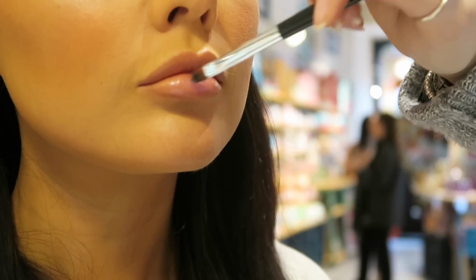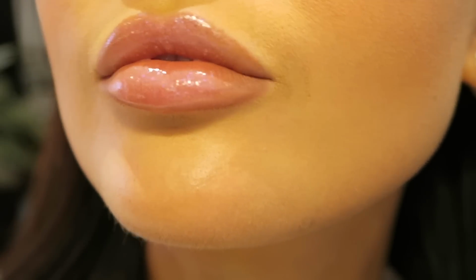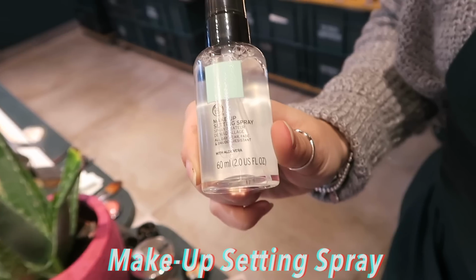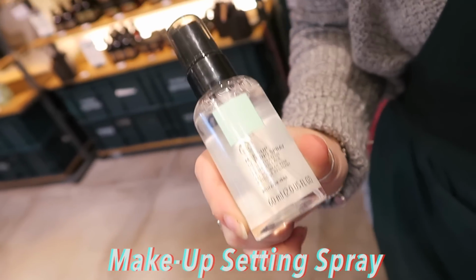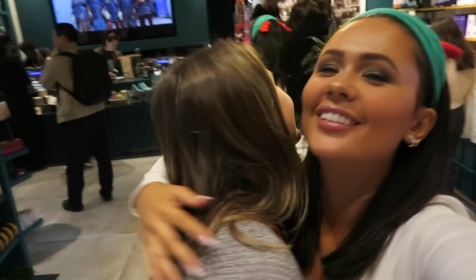And honestly guys, I have to just say this right now, look how gorgeous this combo was. It was everything. I loved it so freaking much. And then she set it in place with the Body Shop makeup setting spray, and there you go, it's all locked in place. Thank you.